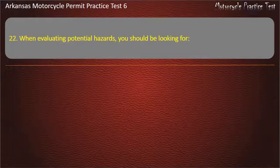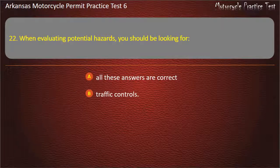Question 22. When evaluating potential hazards, you should be looking for all these answers are correct, traffic controls, road characteristics, or other vehicles. Answer: All these answers are correct.